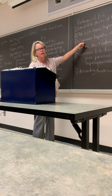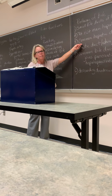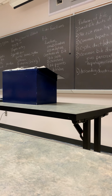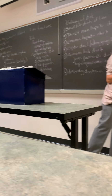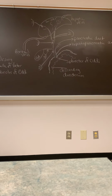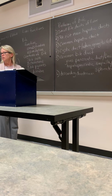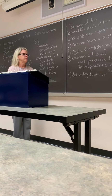Take main off, put common, sorry. The two right and left hepatic ducts join to form the common hepatic duct. Getting myself mixed up. Okay, so number 3 is the common hepatic duct. If the bile is going to the gallbladder, it joins the cystic duct. Sometimes it doesn't go to the gallbladder. If it does, then it goes via the cystic duct. Sometimes the gallbladder's full, so it just goes straight.